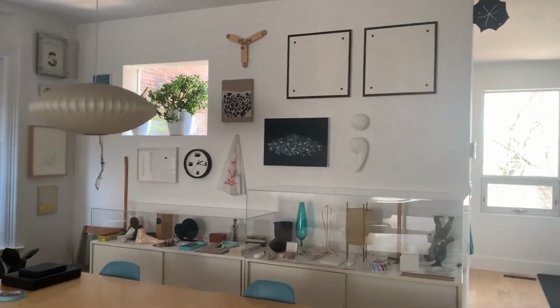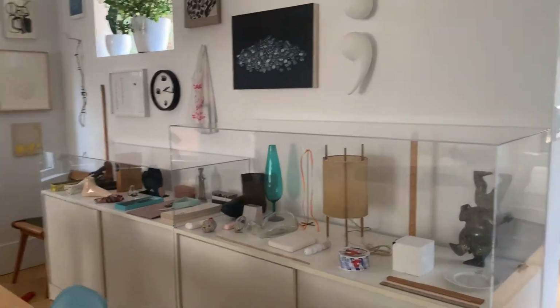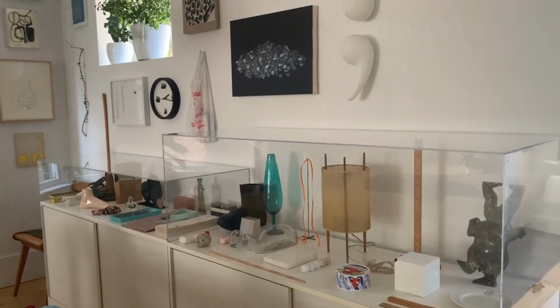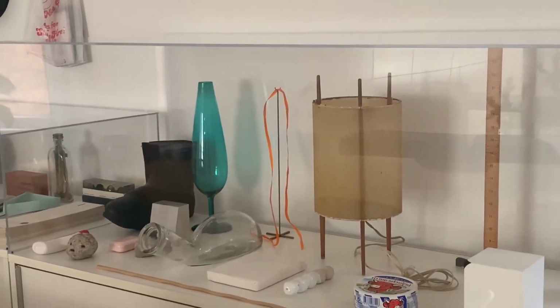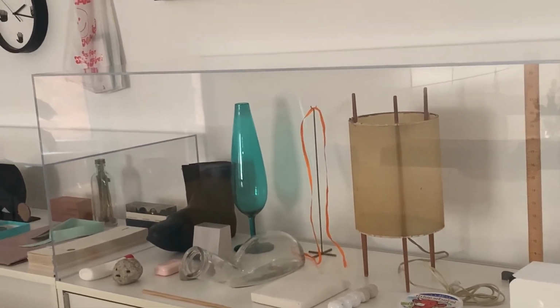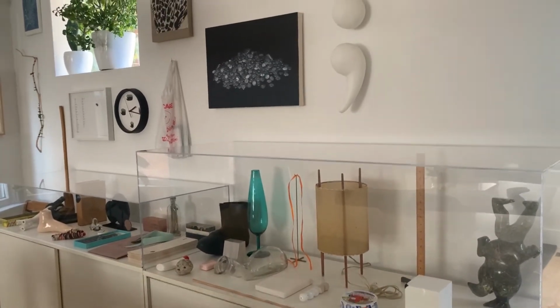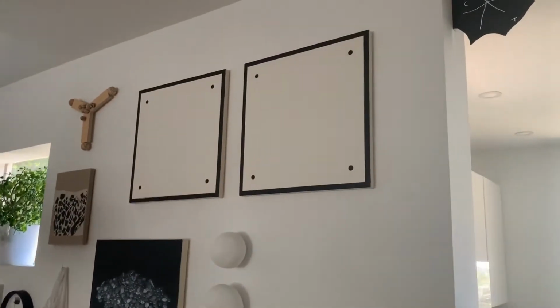So not only is it a wall, but there's also a vitrine, and a number of the objects are in a vitrine. Some of the more delicate objects are in the vitrine, including this lamp, this early, late 50s Noguchi lamp that is from my parents' home and now is in my collection. So if we go to the wall, we'll start at the corner.